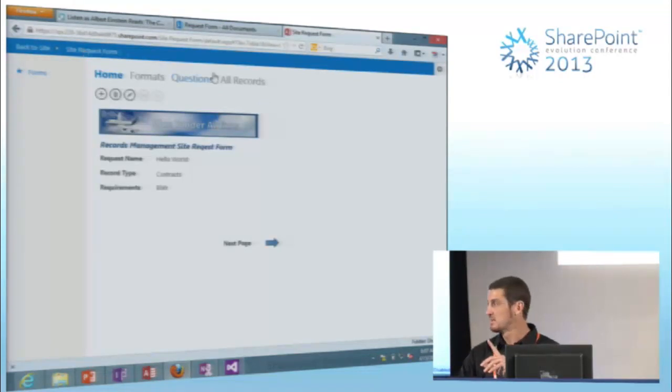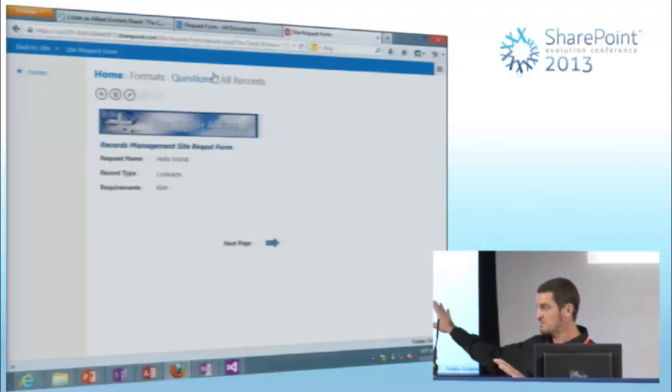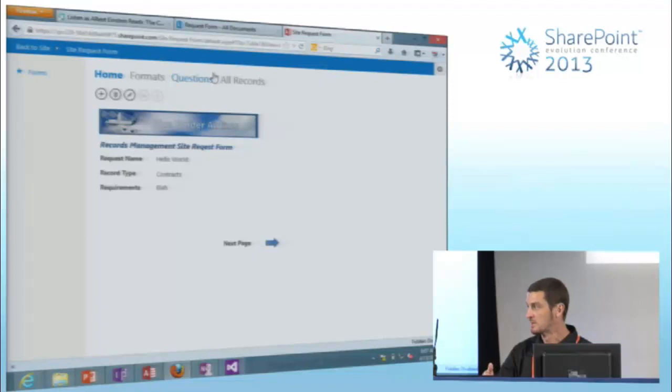Where's the data collected? Well, if you submit one form... Oh, right, okay. I actually have it taken off the screen intentionally because I want the user to only be working with one form at a time. When I show you the client-side experience, you'll get a chance to see what it would look like.